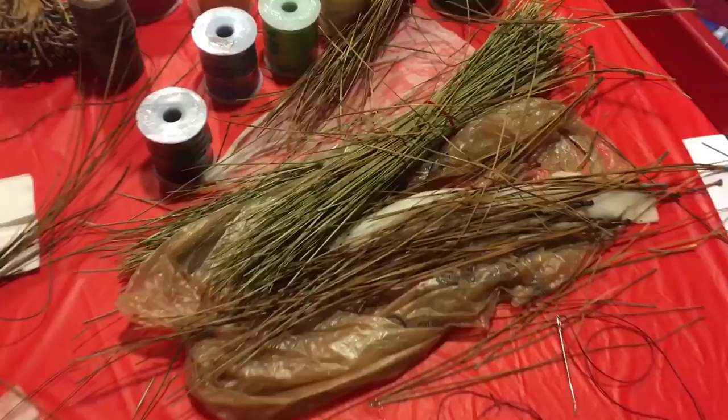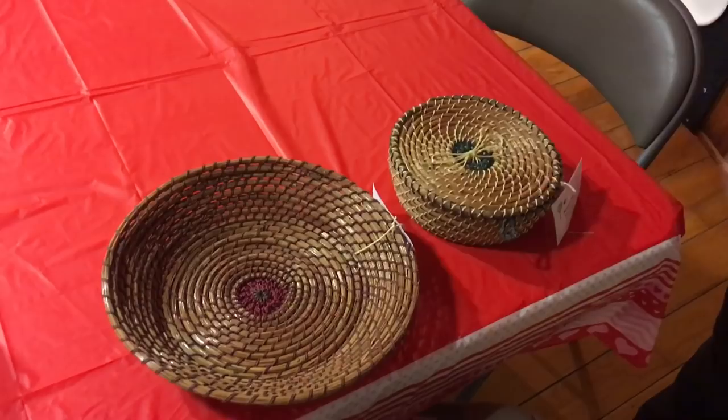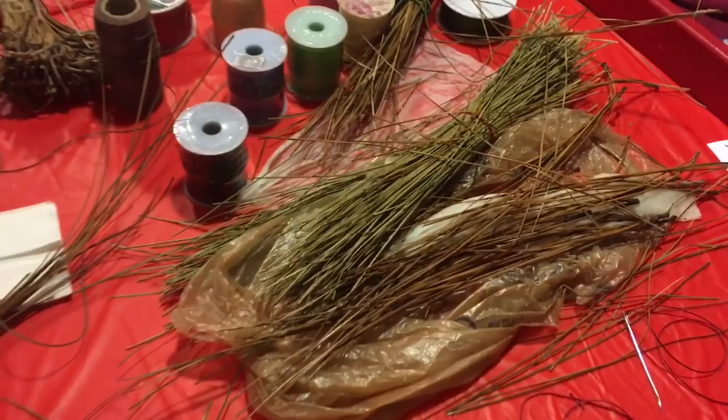So you start with this, and then the finished product are these? Yes, and this one actually has a lid on it. How long does it take to make one of these? 8 to 12 hours. 8 to 12 hours. So you have to be really dedicated. Or ADD. And retired. A couple of those things.